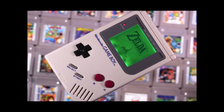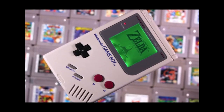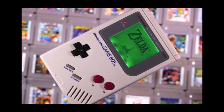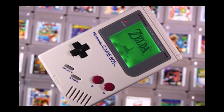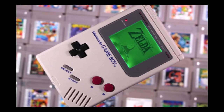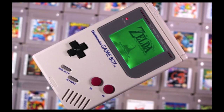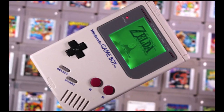The Game Boy created a blueprint that Nintendo never stopped following. Practical over powerful, quirky over conventional, and always fun first. Without Game Boy, there's no DS, no 3DS, no Pokemon Empires, perhaps not even a Switch. And in 2021, Nintendo gave the Game Boy an overdue nod, bringing its classics to modern systems, including Tetris 99. Proof that the magic never really faded.